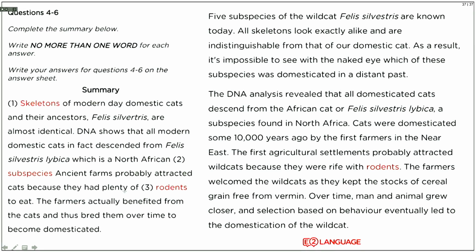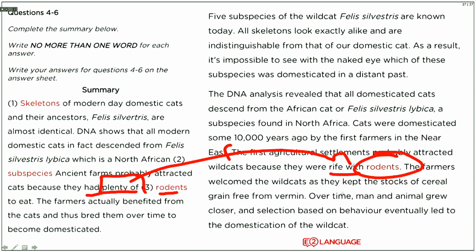Number three, right? Let's have a look. So, ancient farms probably attracted cats because they had plenty of what? Well, plenty of rodents. How did we arrive at rodents? We're reading here, the first agricultural settlements probably attracted wildcats because they were rife with rodents. Ancient farms probably attracted cats because they had plenty of, there's your synonym for rife with, plenty of, they are the synonyms, but the key word that we want there is rodents, and that is the answer for number 3. Just remember for this one, we're taking words directly from the passage.